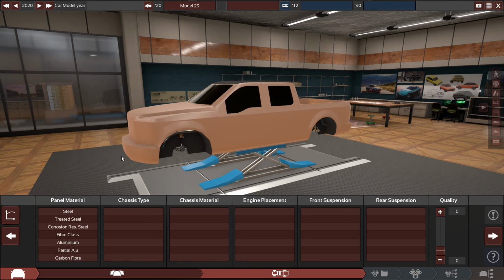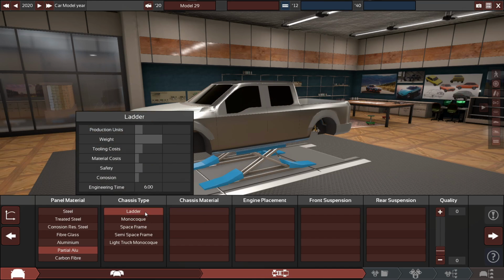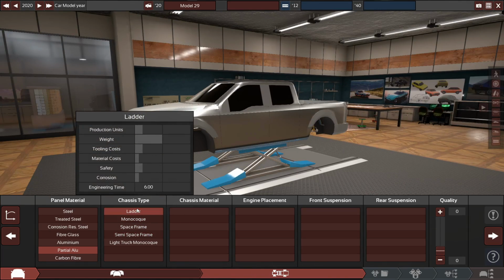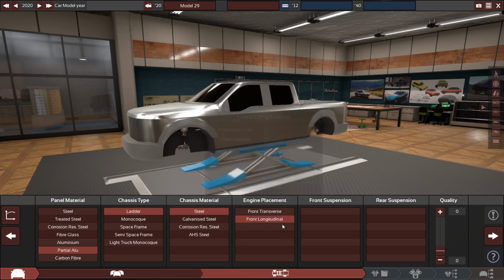So first things first, we need to choose our panel material and choose to build the vehicle itself. We're going to go with partial aluminum because that's pretty realistic for a 2020 truck. We're going to go for not a monocoque chassis, which, I mean, it could happen, I guess, Honda Ridgeline, but we're not going to go for that because it's boring. Ladder chassis. We're going to go for steel chassis material for now. We could go AHS steel, which is a bit lighter, but not right now.